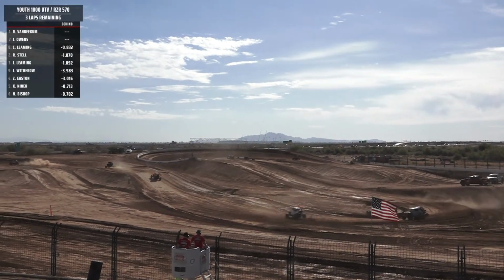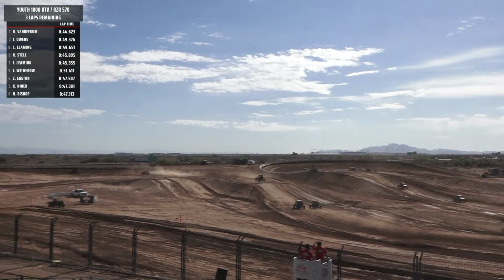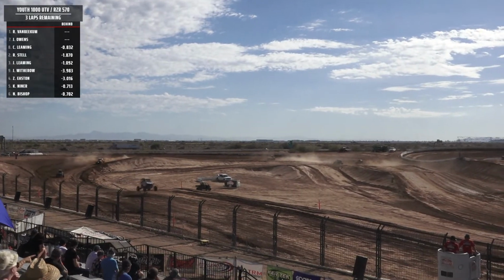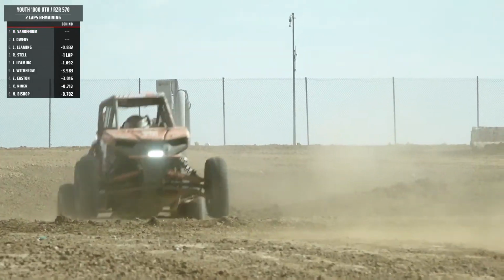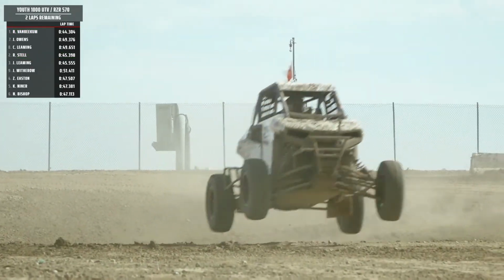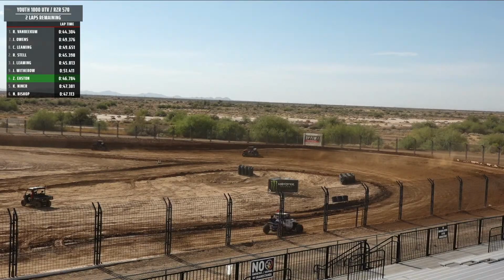It's going to be neat to see this kid smile from ear to ear. Absolutely. He was grinning yesterday, but it's going to be a big old smile today if it continues. There are 2 laps remaining, and this time by for Ryder Van Beekem. And if you want to see a smile, check out his dad. Oh man, he's beaming right now.